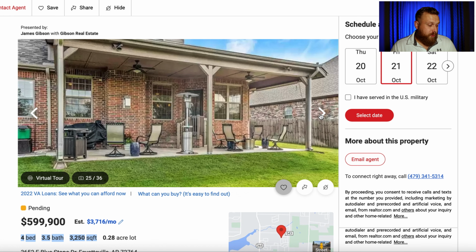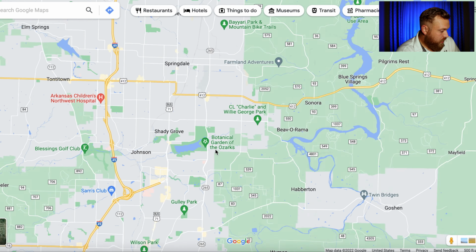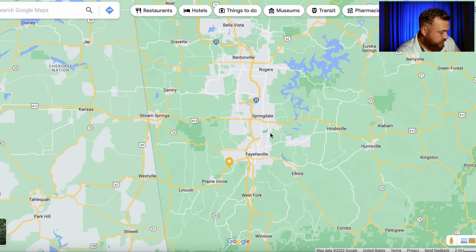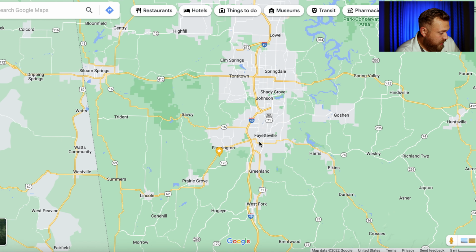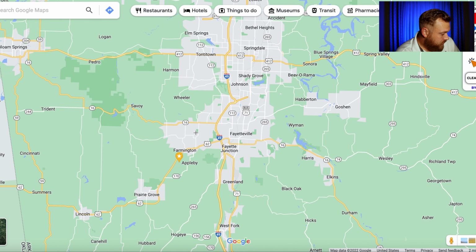You've got other suburbs around there too. I'll show you really quick, then we'll end this. So when it comes to the suburbs, pull out here. So here's Fayetteville here. Farmington's a really nice area here. Farmington's a really solid area for a smaller town. It's kind of just connecting into Fayetteville now. You've got Prairie Grove, which is only about a 15-minute drive. Elkins is about a 15-minute drive. Really nice.